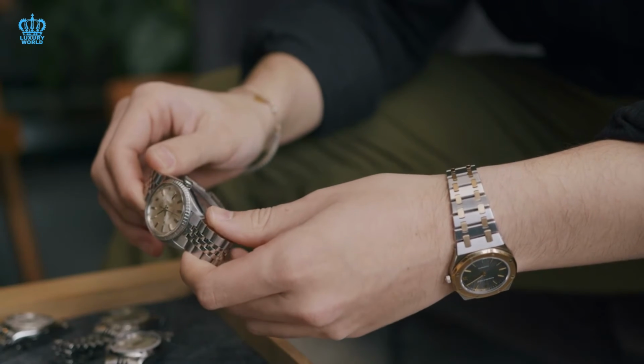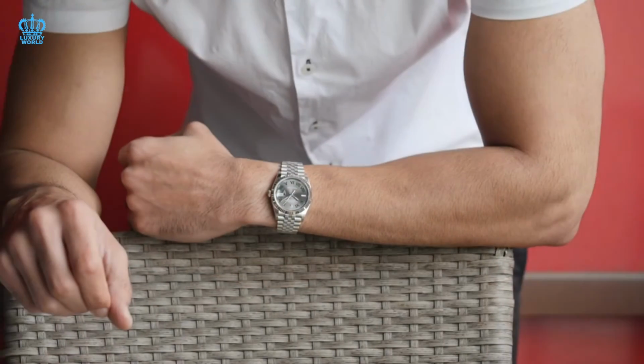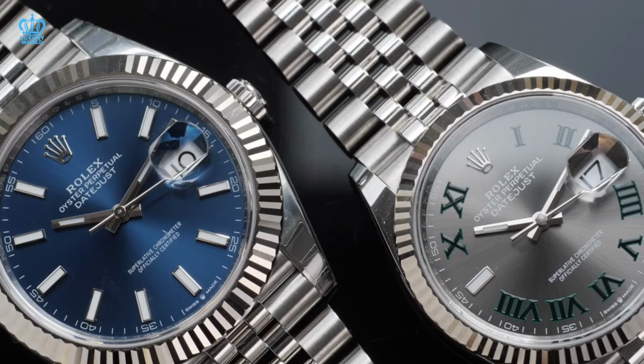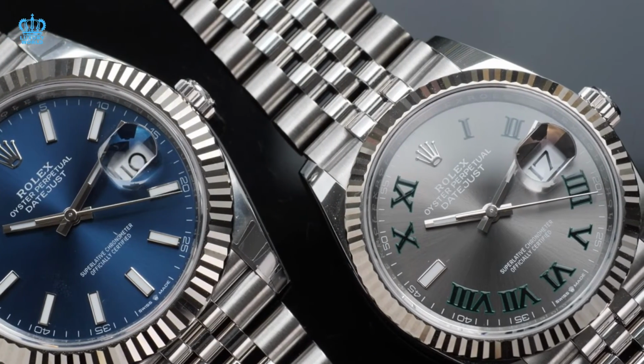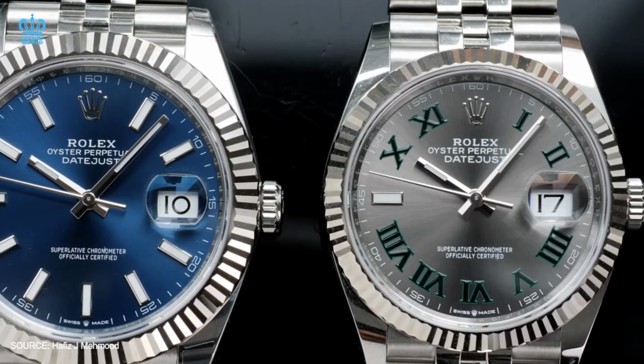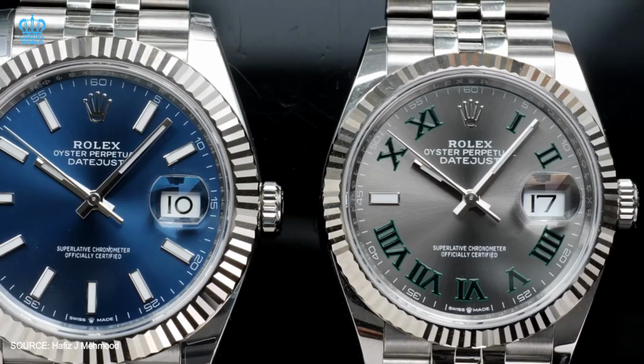While there is no direct filter option for this, you will also need to choose between the Oyster bracelet and the Jubilee bracelet. Consider factors like appearance, feeling, and durability. The Oyster bracelet exudes a classic sporty vibe, while the Jubilee bracelet, designed for the Datejust launch, offers a dressier alternative with a more precise fit.